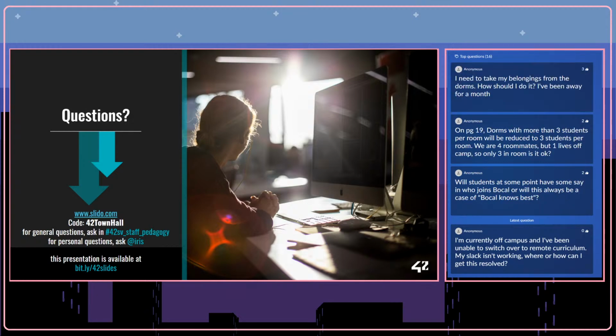I need to take my belongings from the dorms. How should I do it? I've been away for a month. If this is pressing and you absolutely have to get that stuff out, reach out to Manny and myself. We would prefer if you can give us some time to get through this phase one until we succeed with this. But again, if it's an urgent matter, of course, and you have your belongings, reach out to us and work with us to make the arrangements.